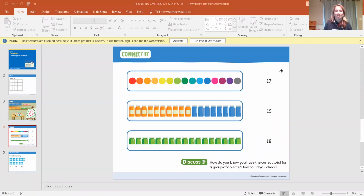All right, so now what you're going to do is you have your groups all nice and lined up, but you still need to track. So put a mark on every one and then draw a line from that group to the correct number. So you can see over here we have 17, 15, and 18, okay?